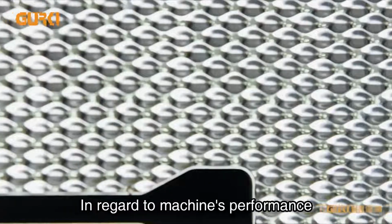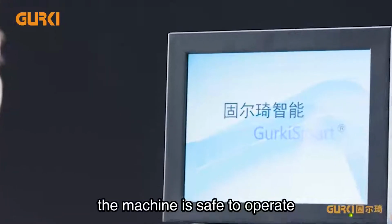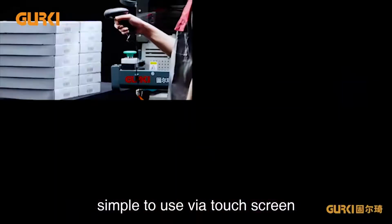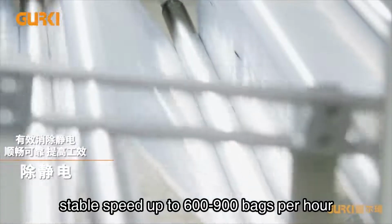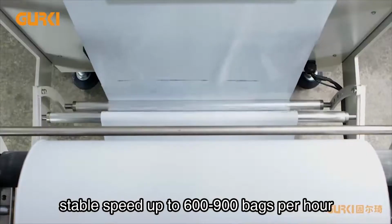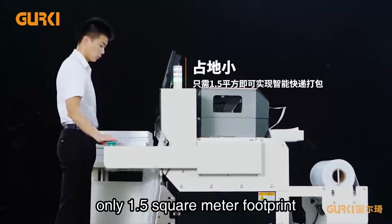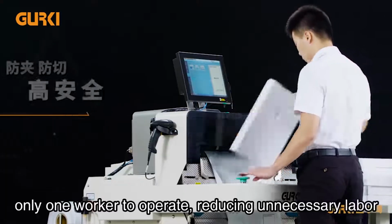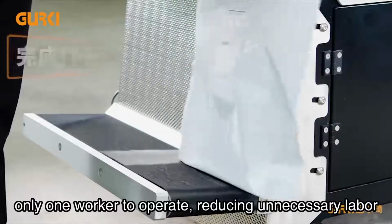In regard to the machine's performance, the machine is safe to operate and simple to use via touch screen, with a stable speed of up to 600 to 900 bags per hour. It has only a 1.5 square meter footprint and needs only one worker to operate, reducing unnecessary labor.